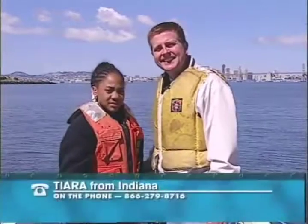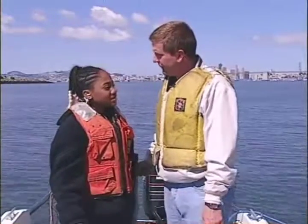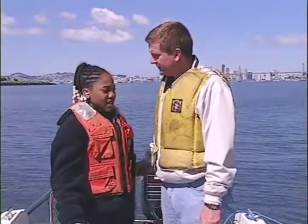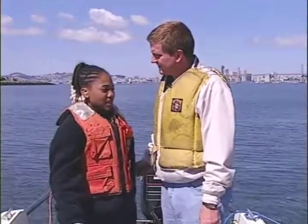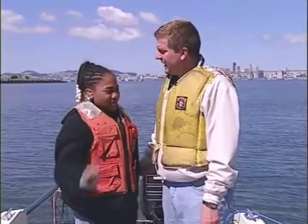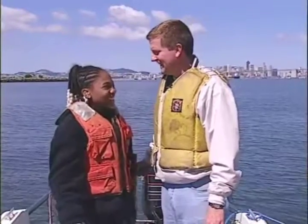Is there a lot of litter around the San Francisco Bay? Have you seen a lot of litter around the bay when you've been here? Sort of. Sort of? What kind of litter have you seen? Like candy wrappers and pop tops and just things like wrappers and paper towels and stuff. It kind of looks like when some people have a picnic, they don't pick up after themselves. Is that right? Yeah. Okay.